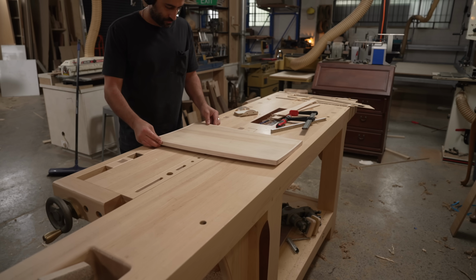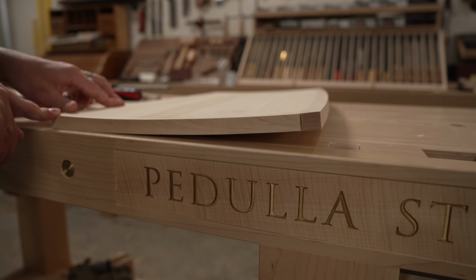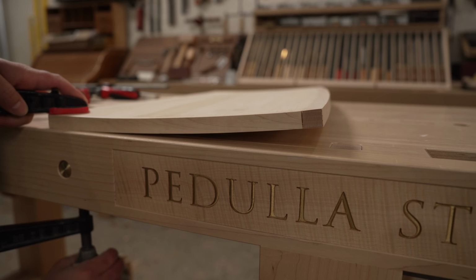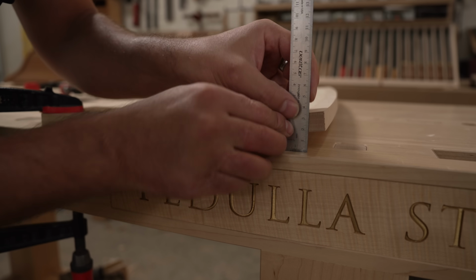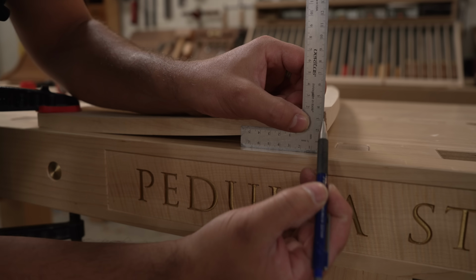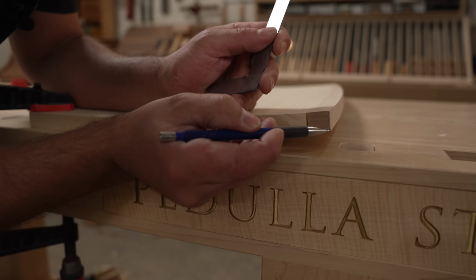With the overall shape of the doors almost done, there's one last detail that needs to be completed. You see, at this point, due to the square edge of the handle side of the doors, when the doors meet, the front edges of the doors don't touch. So I need to plane them at the correct angle, and the easiest way to do this is to create a temporary shooting board.